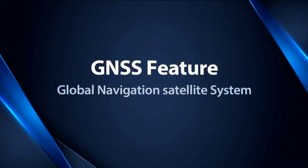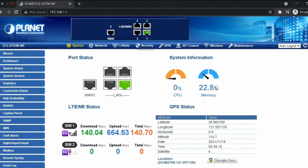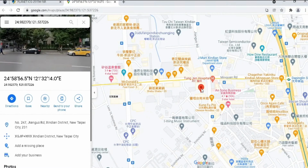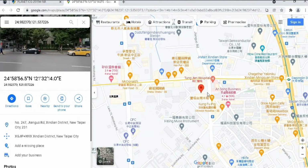Now we will demonstrate the GNSS, Global Navigation Satellite System, feature of Planet 5G NR and Wi-Fi 6 IoT Gateway. To see the GNSS feature, use a web browser to access the web GUI. Check if the ICG 2515 WNR has the GPS information like the latitude and longitude here. Then click on the Google Map button and the system will lead you to locate the address on the Google Map webpage.